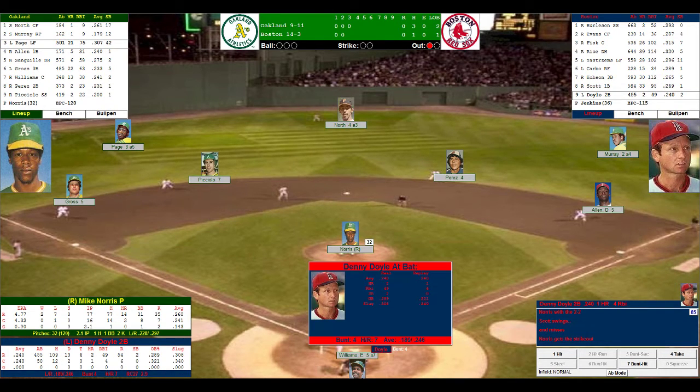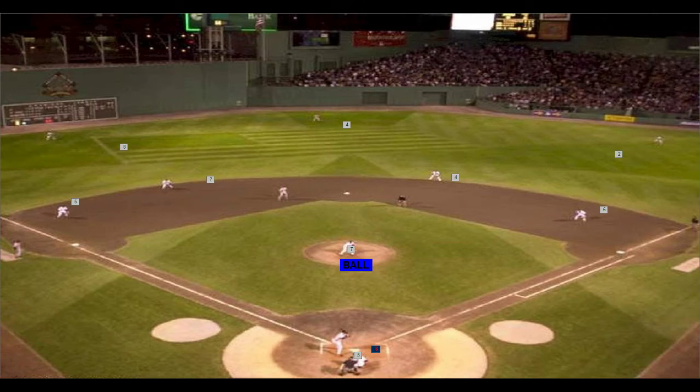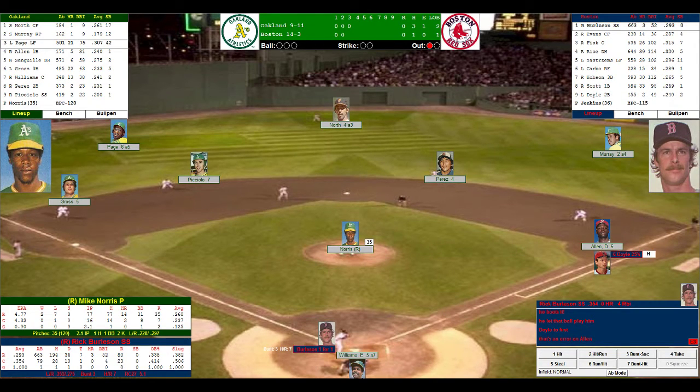Denny Doyle steps to the plate, Red Sox second baseman, left-handed batter. Batting .240, 1 home run, 4 RBIs. In 1977, he hit .240, 2 home runs and 49 RBIs. .246 off right-handed pitchers. He'll be taking. Strike 1, he'll take again. Ball, 1 strike, Doyle to swing away. Here's the pitch by Mike Norris, and that is grounded to first. And Allen can't make the play. It's going to be an error on Allen. Doyle reaches on the error.